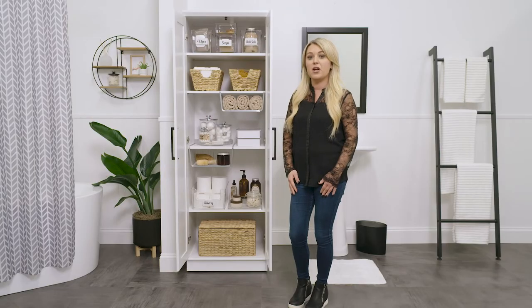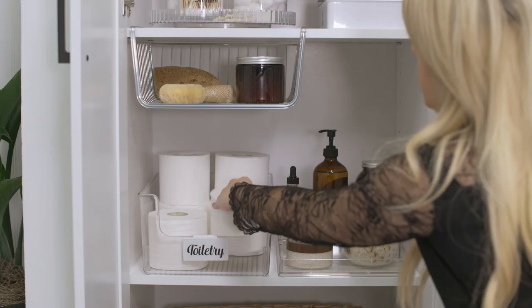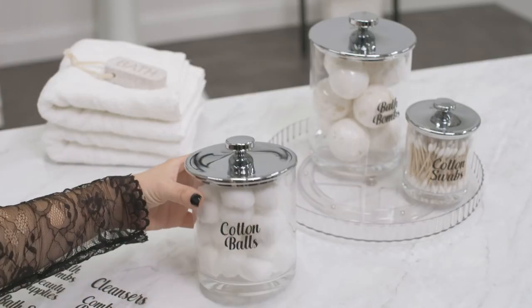Our dip front bins are one of our most popular items. We've recently added them in multiple sizes. It makes it easy to grab things quickly when you need them. Labeling your bins is a great way to make sure everything's returned to the proper spot.